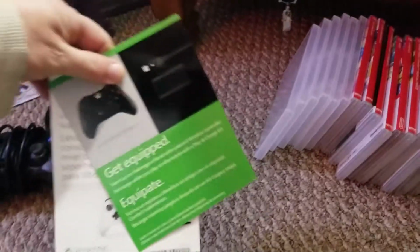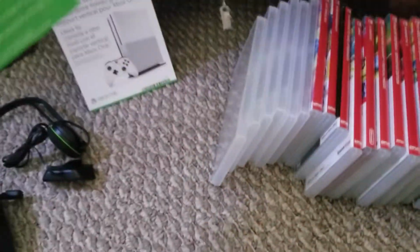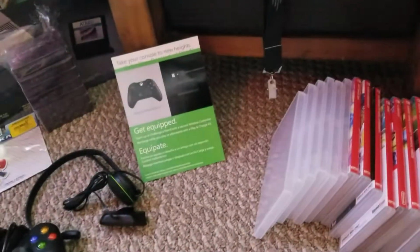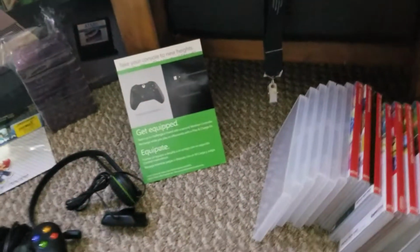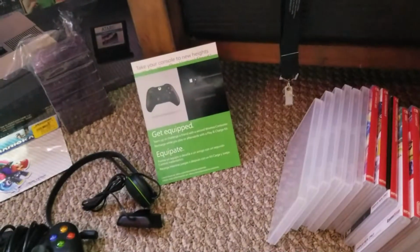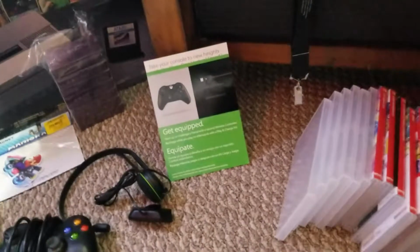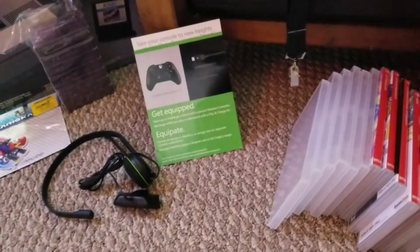Next up, we found a couple more 2-week Xbox Live codes. So I got one there, 2. So, boom, I'm adding that. Like I said, man, I haven't had to purchase Xbox Live in years, because I always find these codes, and I'm not always on Xbox, so I only use the codes when I'm on it. So I never have to pay for Xbox Live.